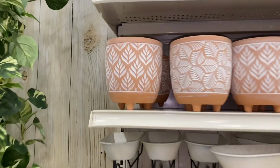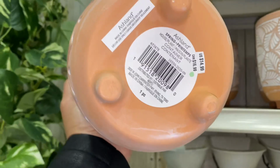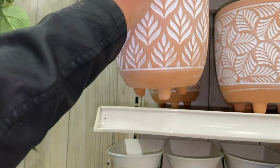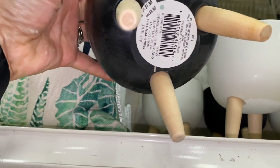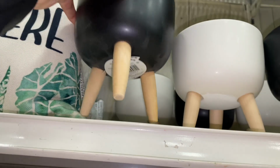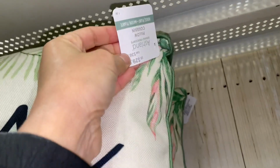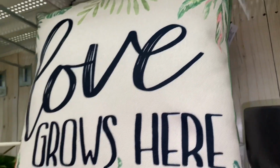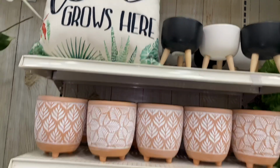Look at these terracotta pots. Totally remind me of the urban jungle line, right? $14.99. Very nice. Some more of these little cutie patooties. $7.99, about $4 to $5 after the discount. Look at this pillow. You like it? Look at the price. It's right here. Pillows can be a little pricey, but I love pillows.